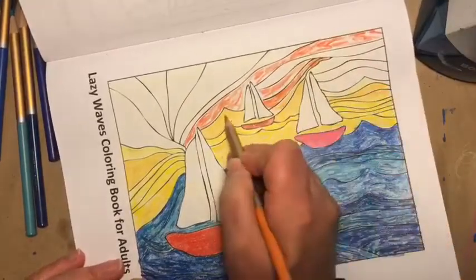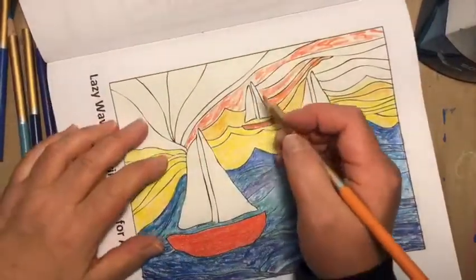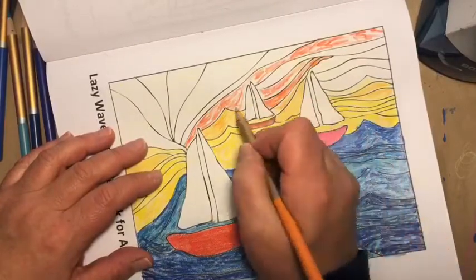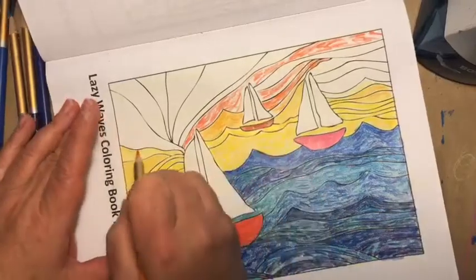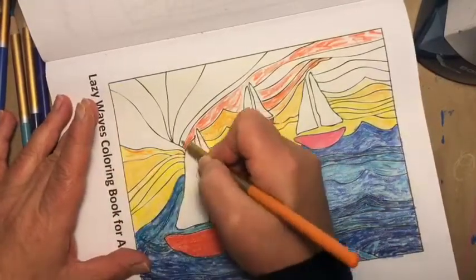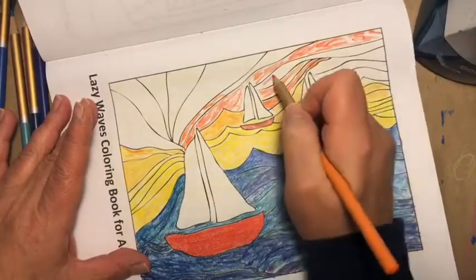Putting some orange in these because I want to make my eyes start to go up to the top of the page. Bonnie's saying, would you get the same effect if oil was not used? I think you would, yes. Because the whole key here, Bonnie, and everyone else, is that we're using short strokes, loose strokes, vivid colors. So those are our key points.